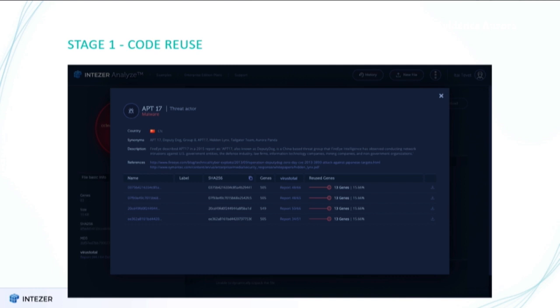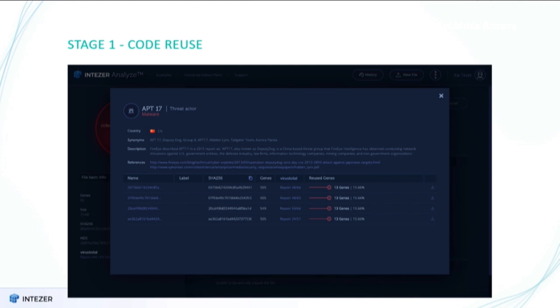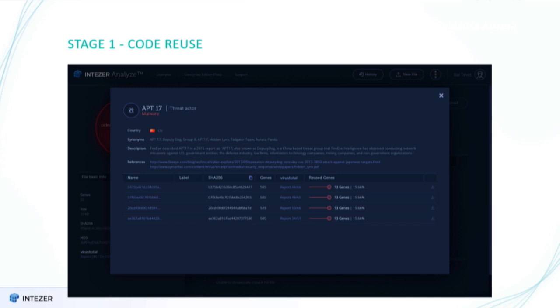And then we dived in even further, and we wanted to see the exact code segments that were similar. But you know what? I just forgot to mention. Just as I said before, these pieces of code, the 15% of the code that was similar, are completely unique and were seen only in CCleaner and in APT17, and not in any other software or malware in the world. And we know that because of that huge database I mentioned before. So this is a very significant connection. But let's see exactly what the similar code is here.